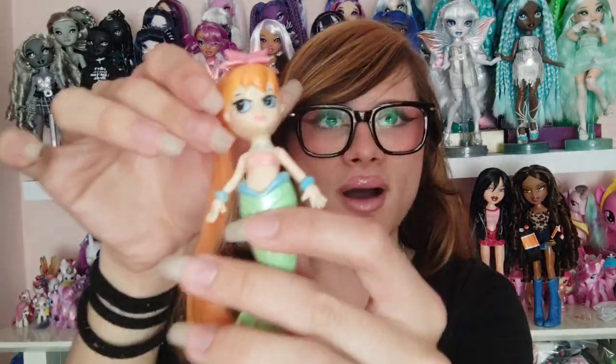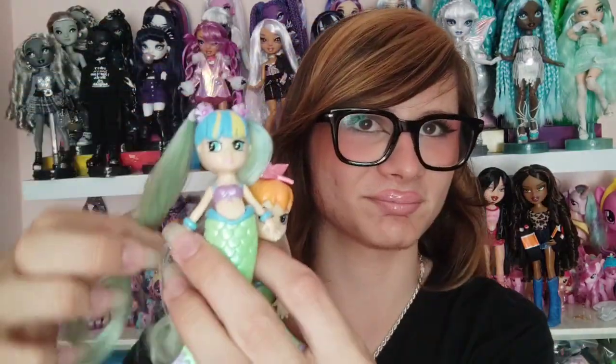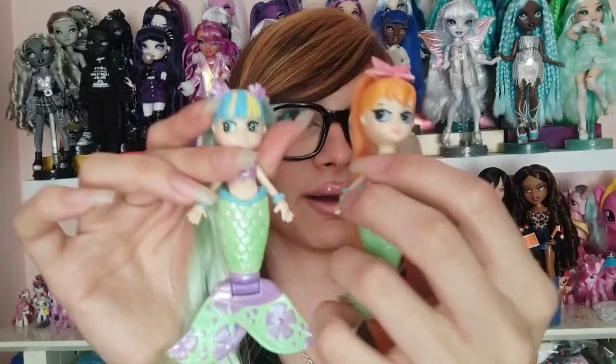They don't have any fabric clothing or anything, it's just all plastic, but they do have the same baby faces as the Magic Merbabies dolls, and they have just one rooted ponytail or two rooted pigtails. And they also have bangs. So, what's up with this?